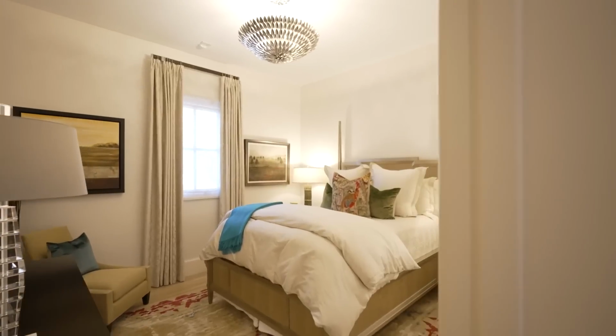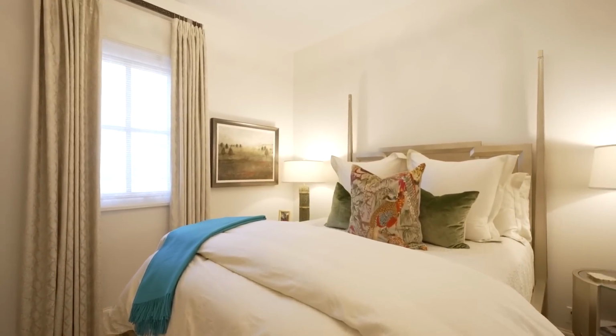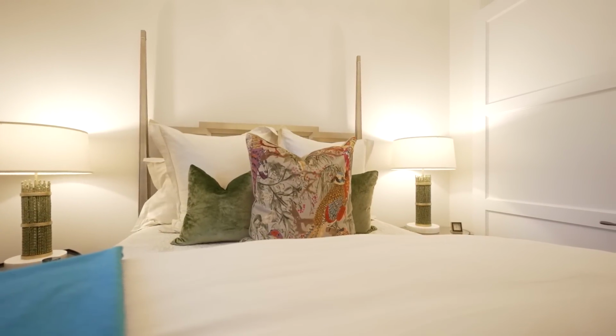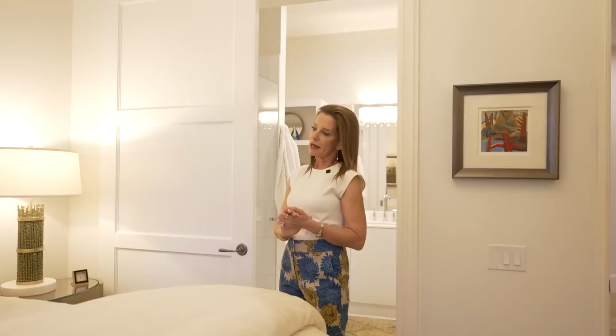All of the 4 bedrooms when we purchased this home were alike. They were a blank palette, which was amazing for us. This room I call the Amazon room, and I just love it. Each room has its own character and its own personality. This one being the Amazon, because we brought in greens and red and different colors throughout this particular room.